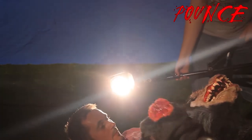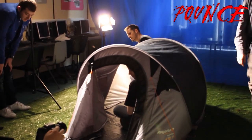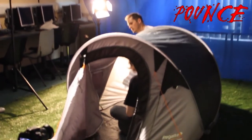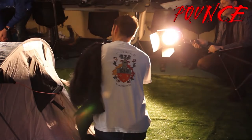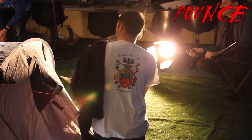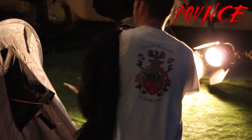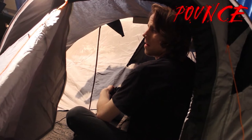As you can see, we had lots of creature effects, and we tried to do everything practical. We said we have to go practical. We didn't realise at the time how expensive that would be.